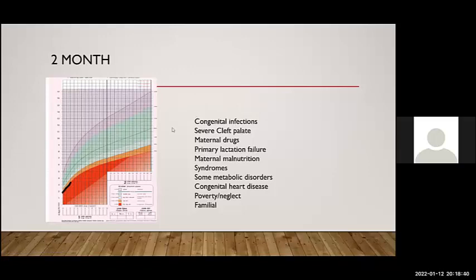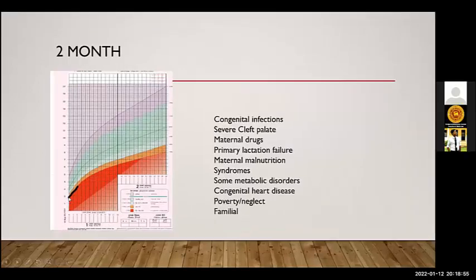Congenital infection is likely, because babies with congenital infection can have a low birth weight and they will grow but without showing a proper catch up. So congenital infection is likely. Severe cleft palate, unlikely, because again you should see a failure to thrive, a growth rate not going along the centile but dropping. So severe cleft palate, unlikely. Maternal drugs, yes, there is a likelihood of maternal drugs causing low birth weight and preventing a catch up.